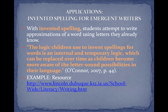Applications. So what does this mean for teaching? We need to integrate reading, writing, listening, and speaking. And one way we can do that is encourage young children or emergent and beginning readers to use writing. And in their early attempts at writing, they can use invented spelling. And so they're using phonemic awareness skills to hear sounds and to write down those approximations of what they hear.